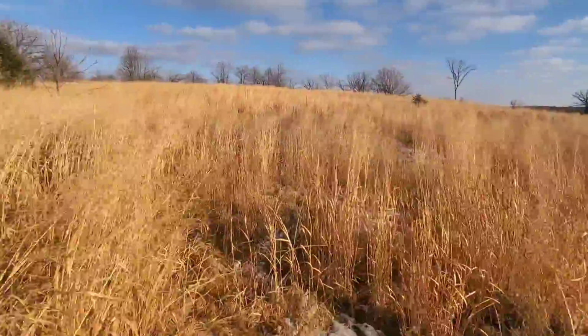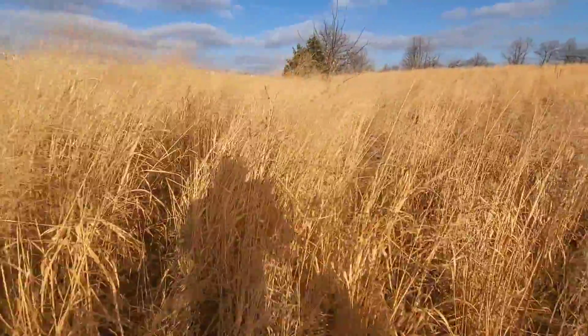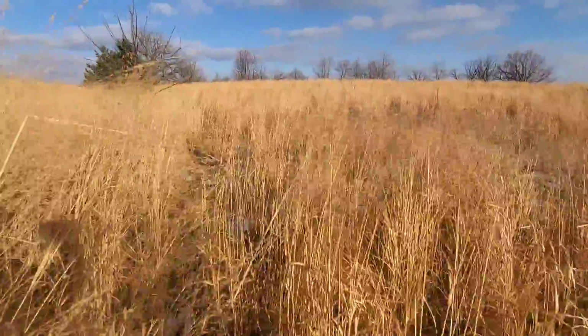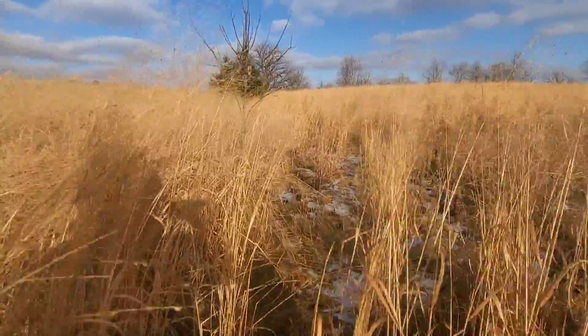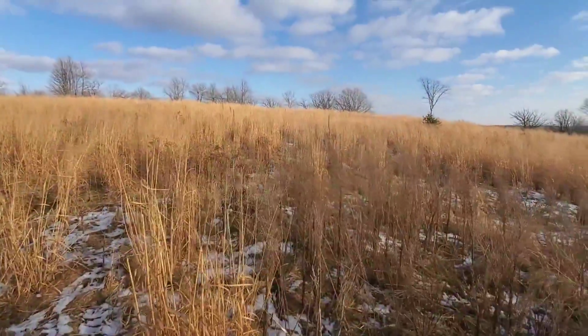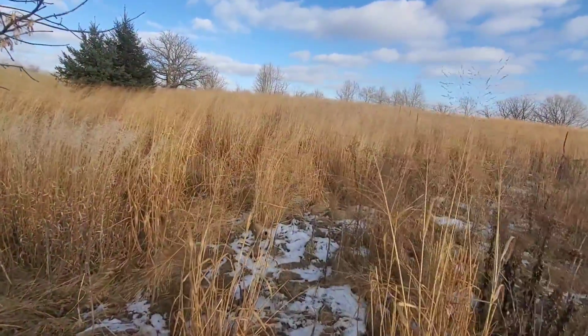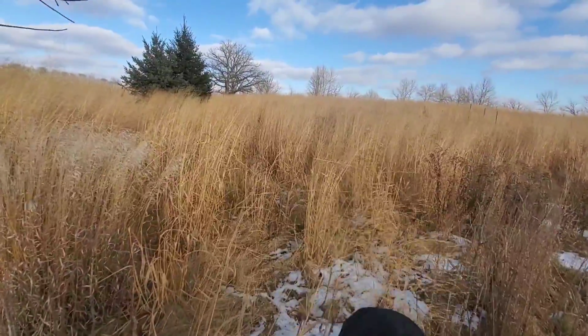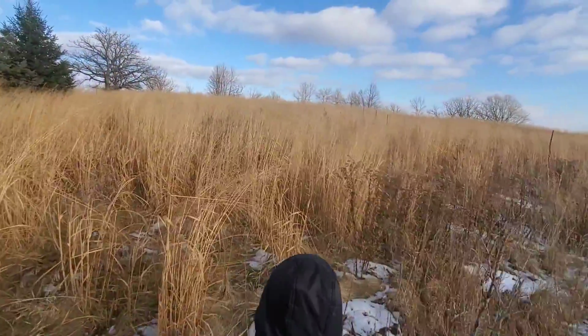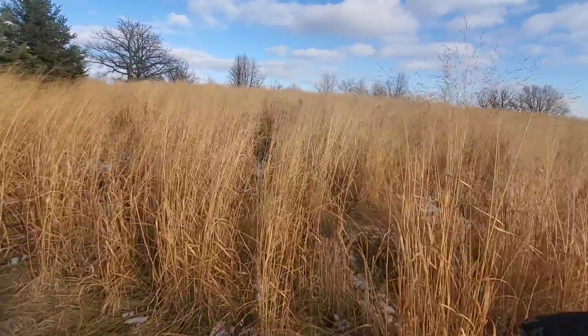So this is that second year stand of Shawnee, and as you can see, it's actually holding up really well so far. We've had probably at least half a foot of snow throughout the fall. And when it snows, it normally folds it over a little bit.